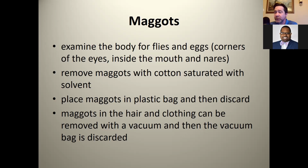You have to remove maggots with cotton saturated with a solvent. Basically, you have to treat the area with the solvent, and they're under the tissue in a way, so you have to get them to come out, and then you put them in a bag and get rid of them. You can use a vacuum cleaner for this as well to make sure that you've gotten them all. But if you do that, take the vacuum cleaner bag or whatever and get it out of the building. You don't want to be around it.